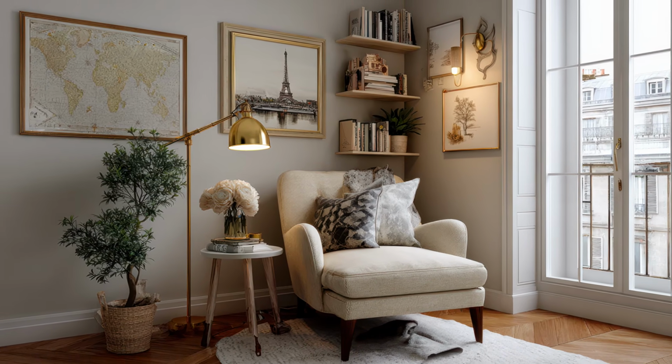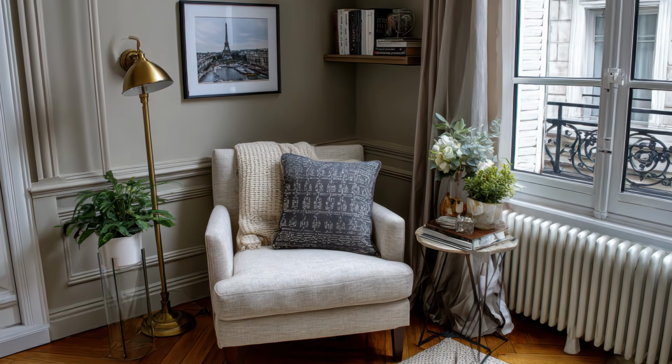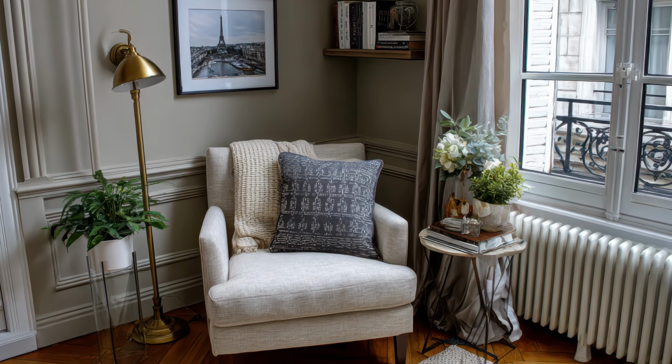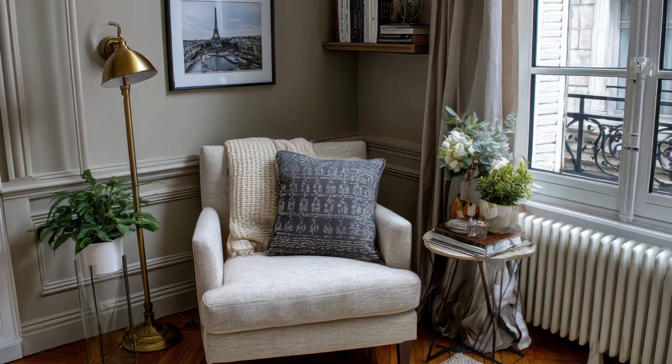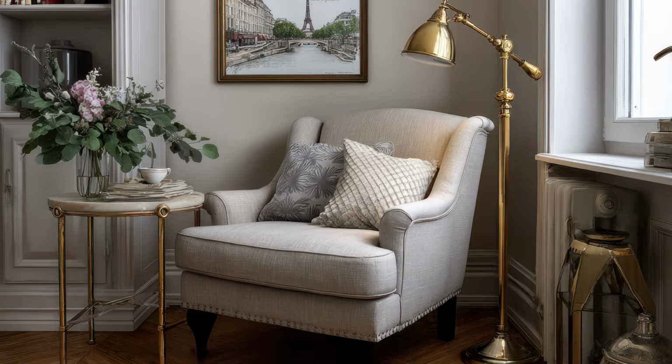The look is serene, slightly nostalgic, and endlessly inviting. Parisian style is about atmosphere, the delicate art of creating spaces that feel as though time slows down and elegance lingers gently in the air.